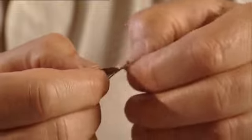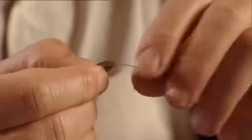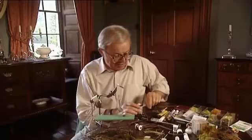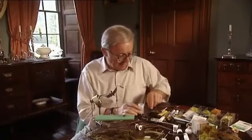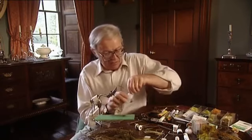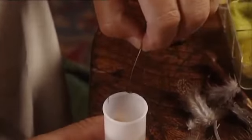So look for the ones that have got the straight stems. Strip off the lower fibres and make sure that your stripping off point is equidistant, so where the fibres come to the stalk, it's equal, like that. And now dunk this. I've put some head cement in a film canister, which gives me a nice little reservoir to dunk it in. Dunk the whole feather, lift it out, and just wipe off the excess. And get your lid back on before it evaporates.